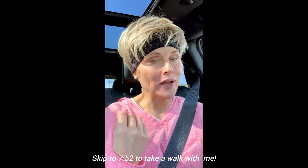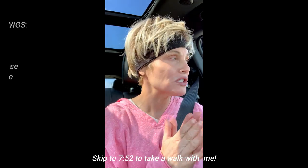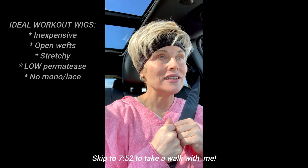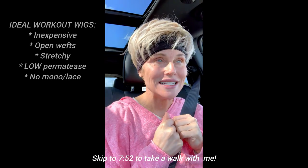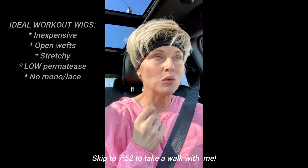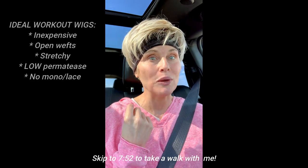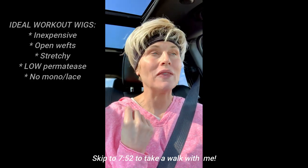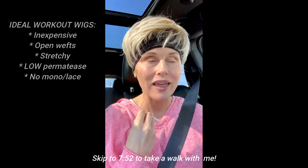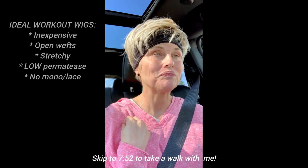I really don't think I would enjoy having a lace front or a monofilament top or even a hand-tied wig when I'm exercising. First of all, I feel like those features trap heat. They trap moisture, and I just need to be able to breathe and to stretch a little easier. Plus the fact that we can wear a wig that's very reasonably priced is another plus, because whatever wig you work out in is one that you'll be washing quite a bit. So you don't want to invest a lot of money in a workout wig when you know it's probably not going to last as long because of all the wear and tear.